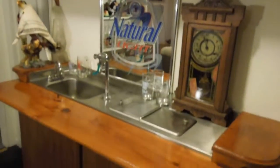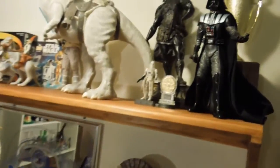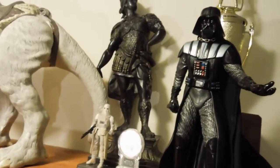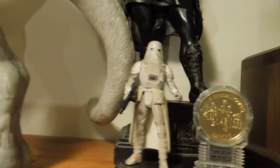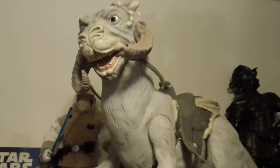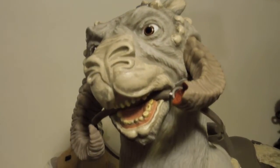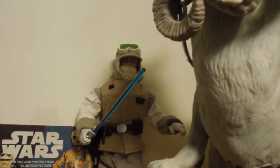Okay, over here on top of my mini bar is just a shelf that's got a lot of different things on it. There's my vinyl Vader. And there is the 12-inch Tauntaun. That thing is a monster. It's detailed really nice for a 12-inch scale figure.